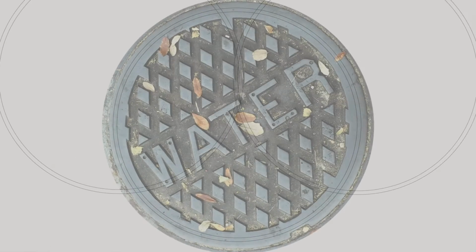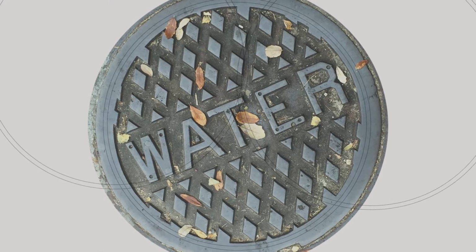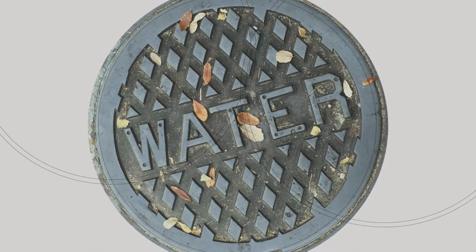One pervasive element of the streetscape is the manhole cover. They are a seemingly mundane and purely functional part of the urban infrastructure. Yet, there is an opportunity for them to be more than a functional element in the streetscape.